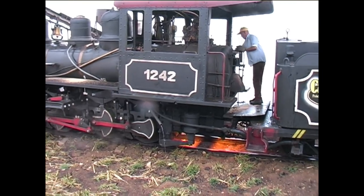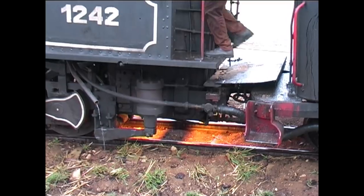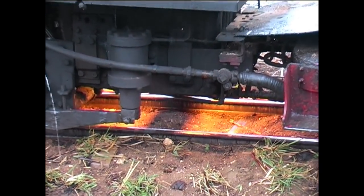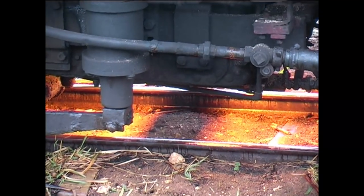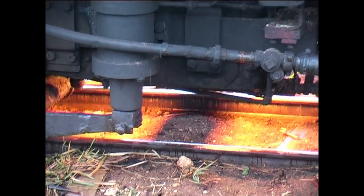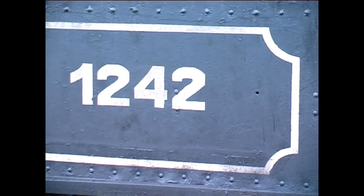These engines are oil fired with Venezuelan oil, or at least were at that time. The oil firing mechanism sort of creates a flash across the face of the firebox and this glow underneath the locomotive. Quite spectacular.